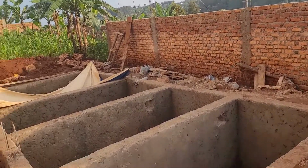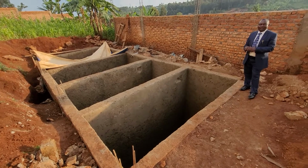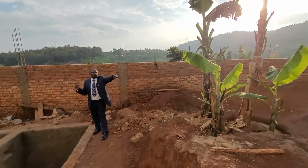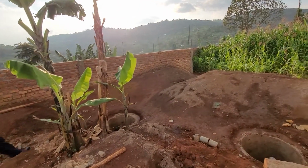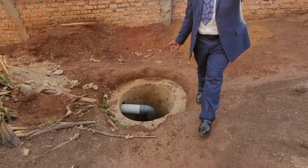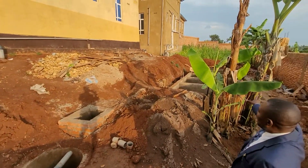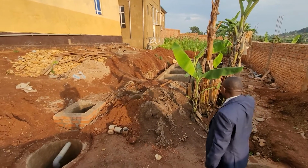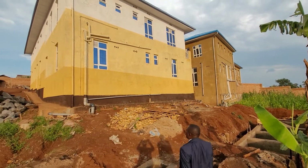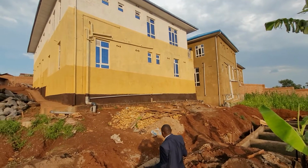All the waste from this facility will be dropping in this. This is where the treatment will be happening, and then it will be draining into those big holes right here. So this is our drain, and that's another drain over here. After every treatment has been done, all the dirty waste is transformed to water and will be drained in these two holes. You can see it's a very big project that needs a lot of resources, but we are still in the construction phase.